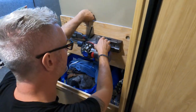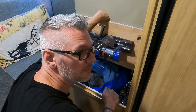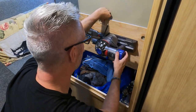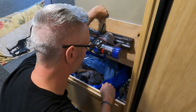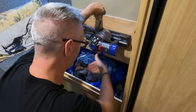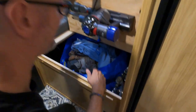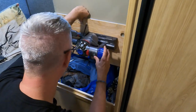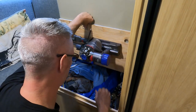I tried to get a 12 volt charger for it, so we don't need the inverter to charge it, but that didn't work out. But yeah, this is what we thought is a good location. We have it upside down. It kind of goes into the laundry and it doesn't fly around anywhere. And for us, it was a good location to have this. And we love this unit.